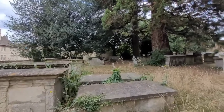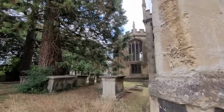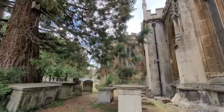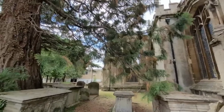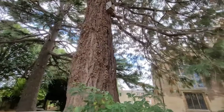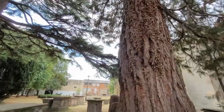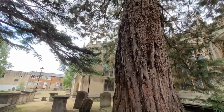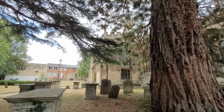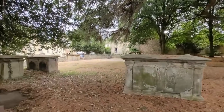They're all similar in style, but quite different to what we see in Ireland. It's beautiful, tree here. Look at the size of that. Isn't it just gorgeous? It all seems to be mainly tombs in here.